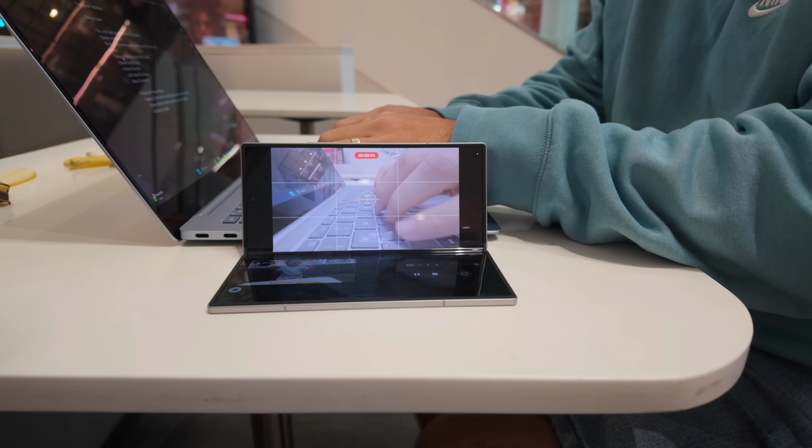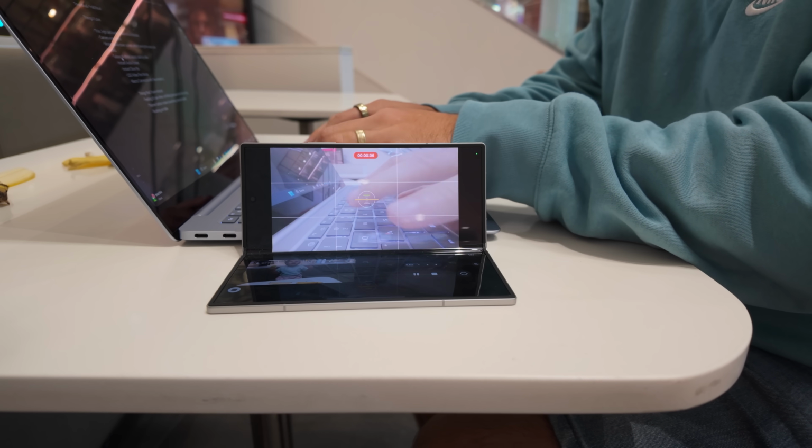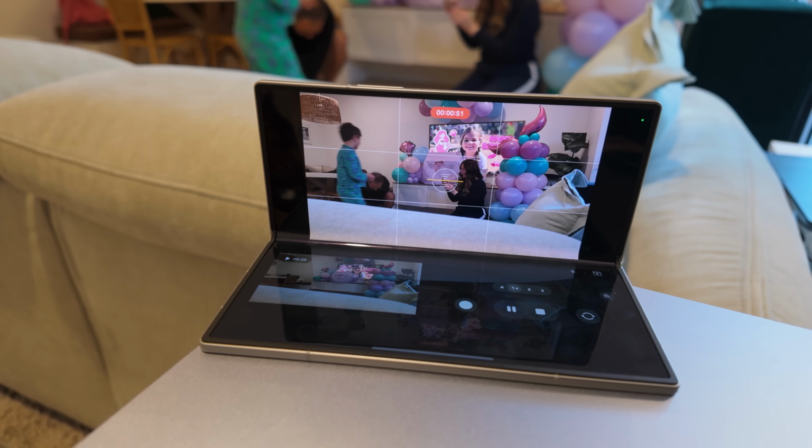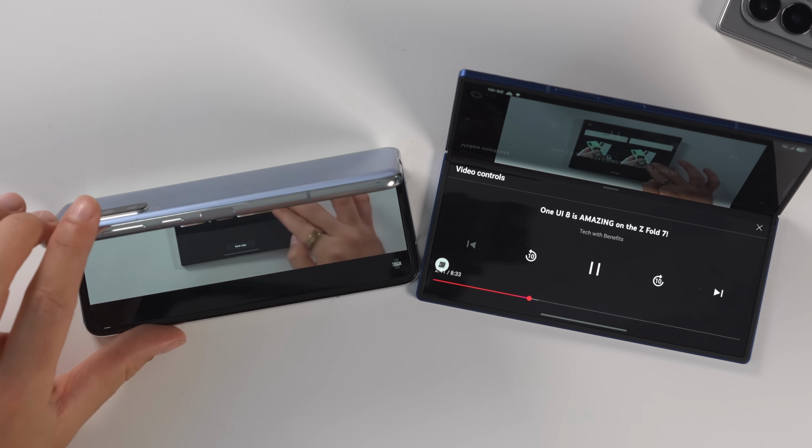But this floppy hinge means that all the new stuff that's been added to the Fold since will never be here. The flex mode features that I adore and love so much are nowhere to be found on the original Fold. It's because it just can't hold itself up.